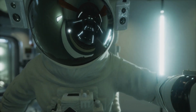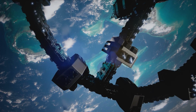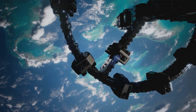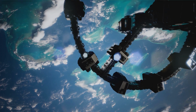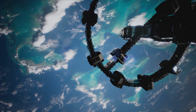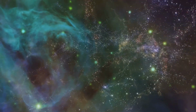That's the journey we're embarking on today, my friends. We're diving headfirst into the search for alien oceans, exploring the moons, exoplanets, and even interstellar clouds that hold the tantalizing promise of liquid water beyond Earth. Fasten your seatbelts, folks. It's going to be one cosmic swim.